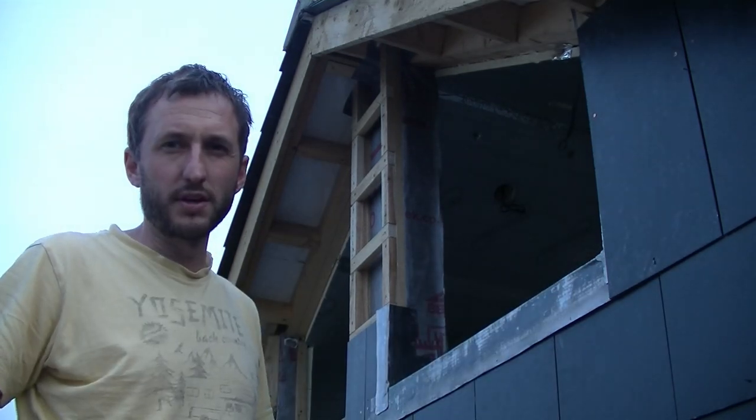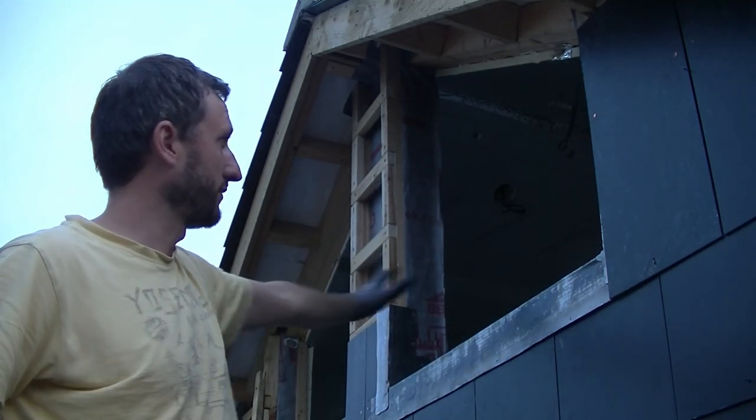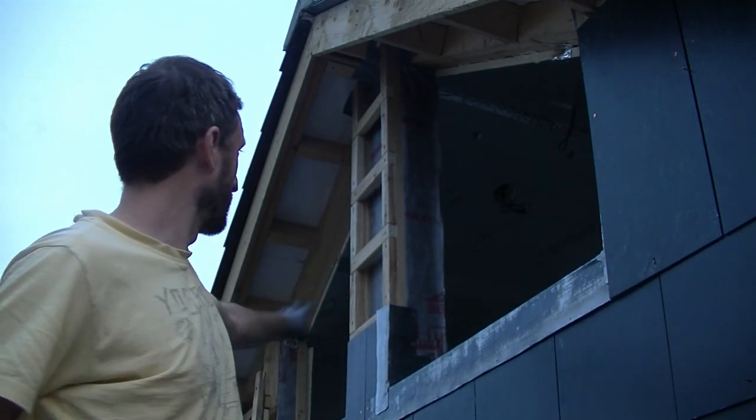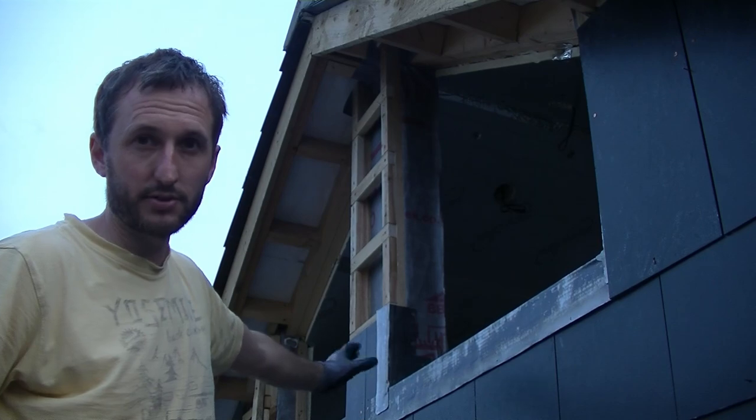Right, I think that's enough for tonight. Now I've got to make that old cover that I was putting in here, split it into two, and try and make two of them for these two windows before it gets dark. So let's give that a go.